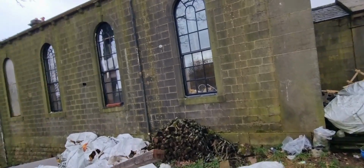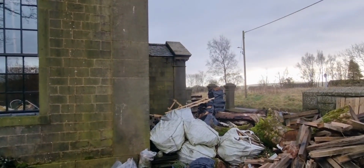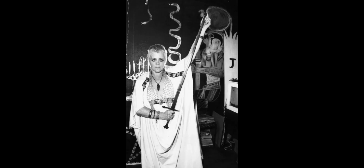Mount Zion Baptist Chapel was actually in the headlines in the 1980s. It had closed as a church in 1974, but around 1984 it was up for sale, and modern-day witch Barbara Brandolani attempted to buy it and set up a cult she'd previously run in Manchester, the Hermetic Order of the Silver Blade.